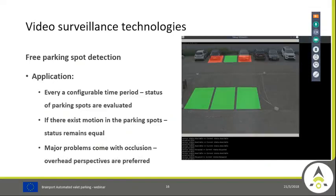But we understand that for this application, the frequency is not so demanding. When the parking spot changes, the velocity of the car to occupy it again is not so high. So we choose, for example, to check the parking status every 5 seconds. But I mean, it depends on the application.